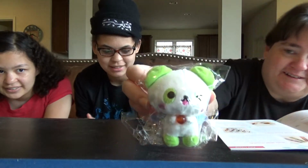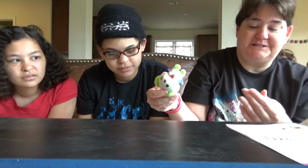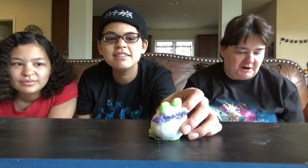It's not my fault! This time we got a little angel panda kawaii plushie. And this is a green dog with wings. A green dog? I mean panda. A green panda with wings. Is it a Hatchimal? Yes or no? Let us know in the comments. It's holding a jewel. So it's a green panda with a red jewel. And there's some kind of plastic coming off of it. I thought it was hair, but it's not. Is it green? Okay. So, Angel Panda Kawaii Plushie.